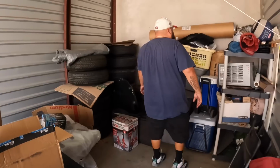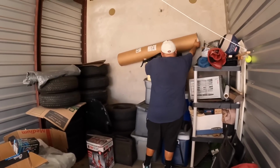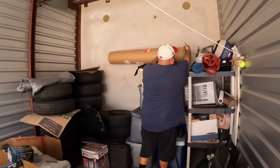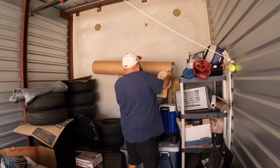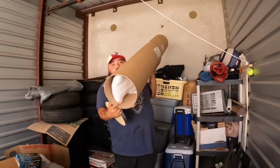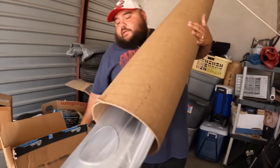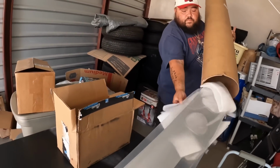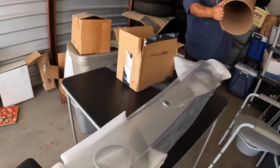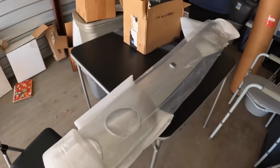What is this? Did you see this tube? I've noticed that tube the whole time. I didn't really pay much attention. It's empty. No, there's something there. Interesting. What is it? Yeah, pull it up. Cool. That's a car part. Oh, I know what that is. Speaker box? Window? No, that's not.